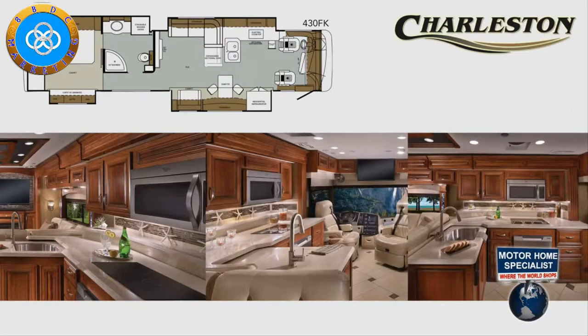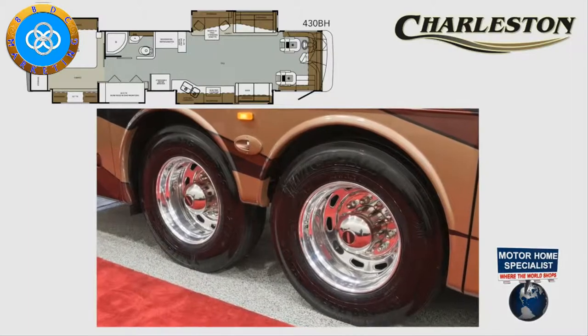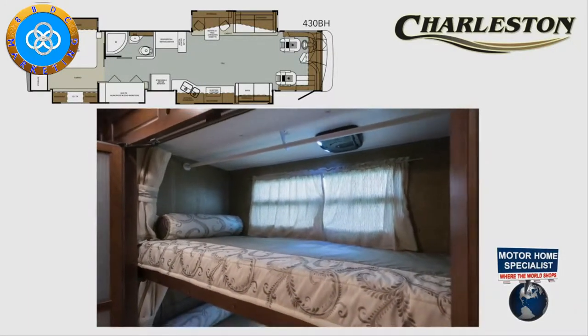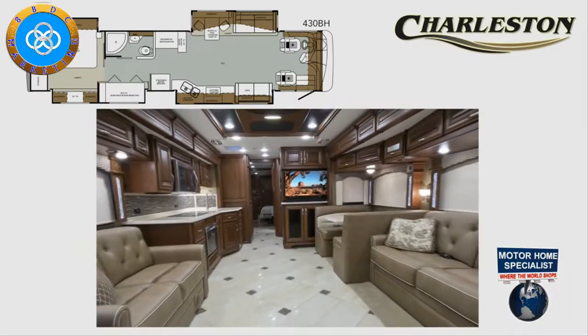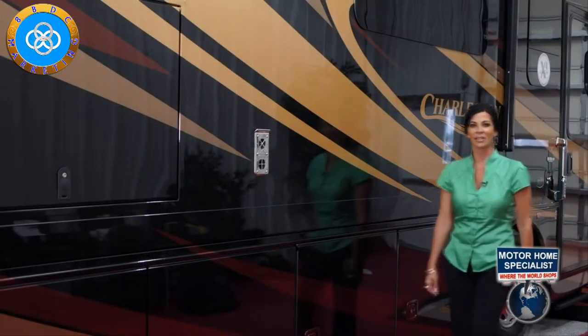The Charleston is also available with a front kitchen arrangement, as well as a bunkhouse floor plan on a tag axle chassis. This combination makes the 430BH model a truly rare blend of luxury, performance, and livability not commonly found in the motorhome industry. Couple all of that with the everyday low sale prices found at MHSRV.com, and it's easy to see why the Charleston is such a popular choice here at Motorhome Specialist.